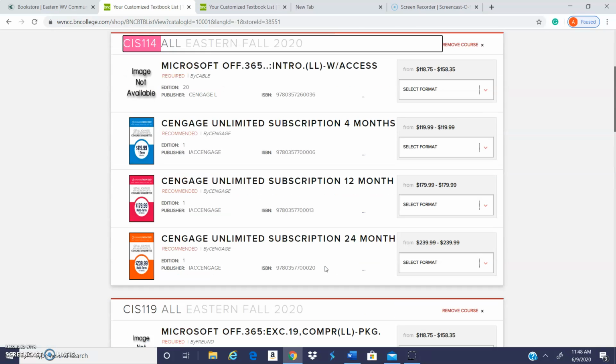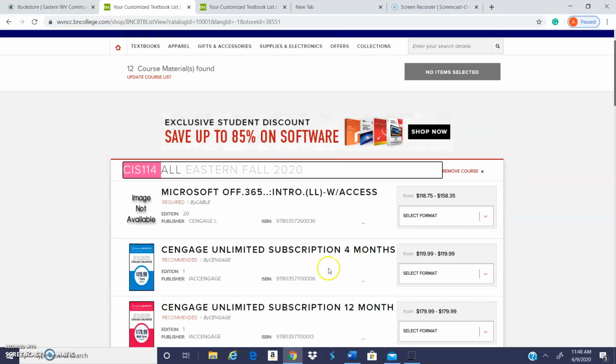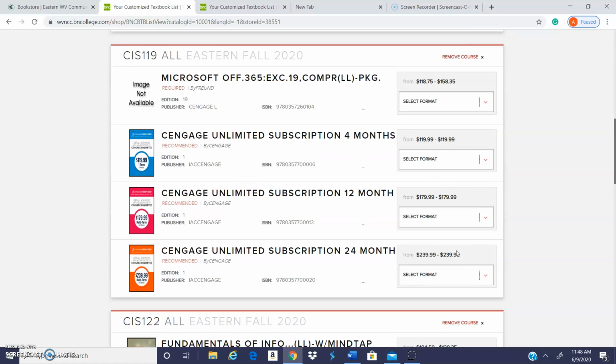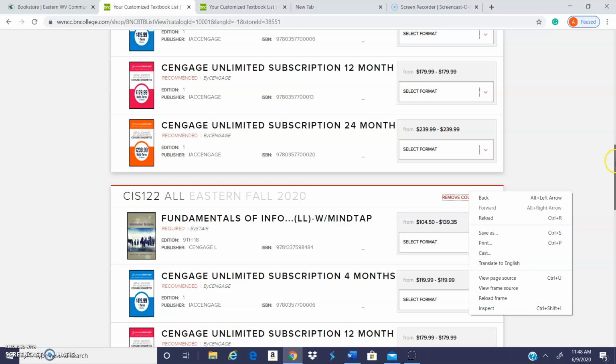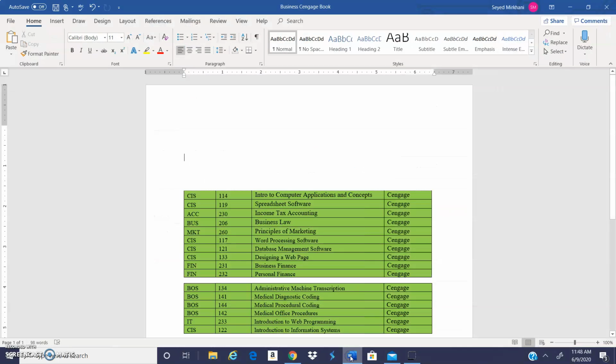Therefore, imagine that you are taking these 3 courses, and instead of paying for hard copies, $158 here, $158 here, and another $140 in here, you only pay a one-time fee, and then you have access to as many books as you want. These are all these books for 4 months, 12 months, or 1 year.